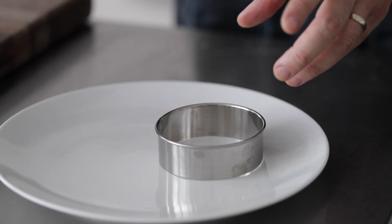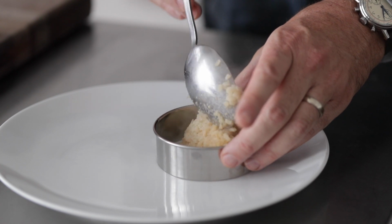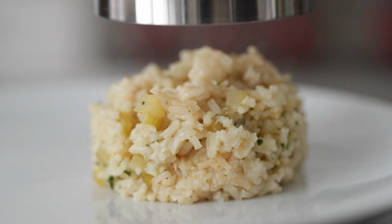I'm going to get a little fancy with it. I'm going to add some rice to a ring mold. It's going to keep it nice and circular and round. You don't have to do this if you don't want to. One bonus, though, there's going to be a lot of leftover rice for another meal. You're welcome. Pull up on that circular round.